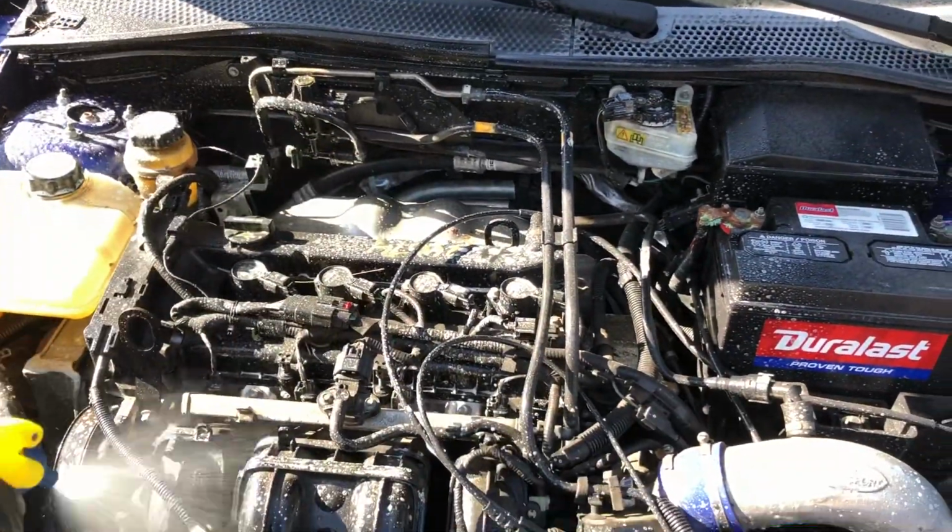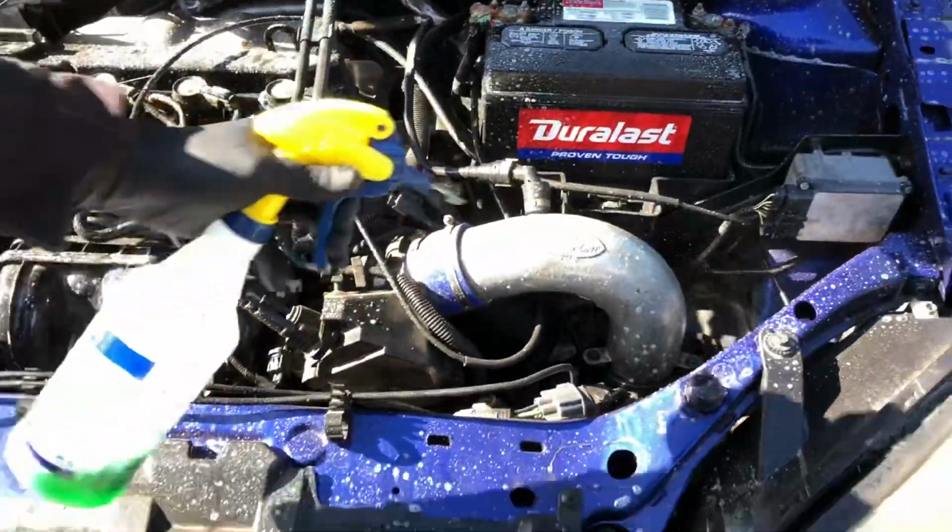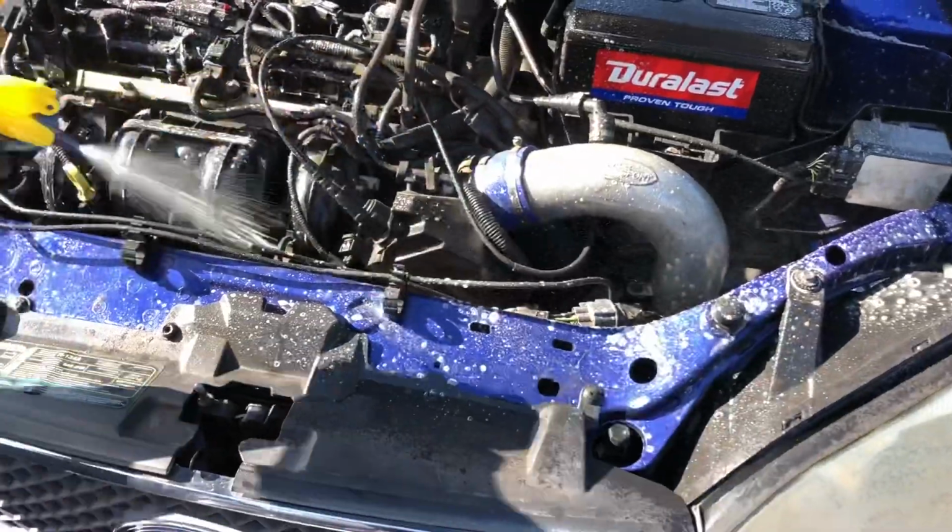After we are done cleaning it and rinsing it off, we do blow it out with a blower just to help blow out any extra moisture, and we'll even run the car just to help evaporate any extra moisture that might be in that engine bay as well.